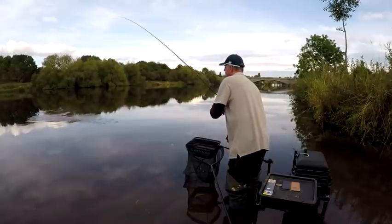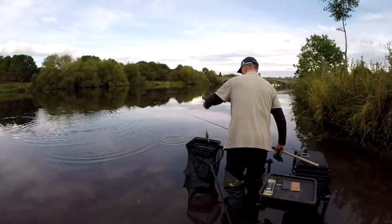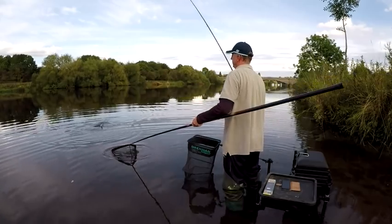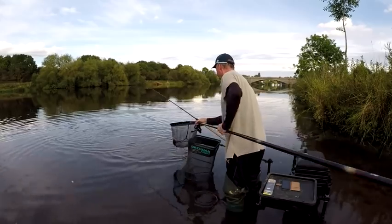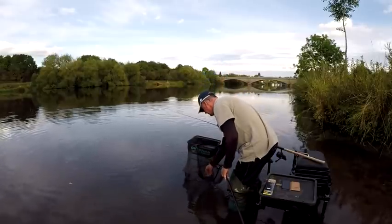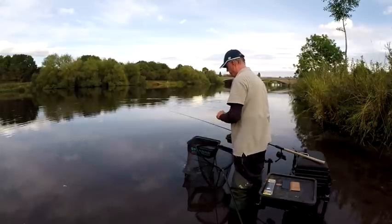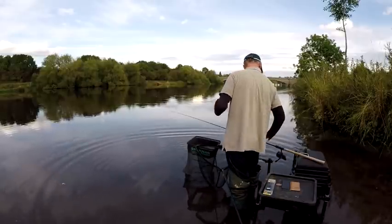It's another nice dace. Another good perch. There must be thousands of these down there. Perhaps could have swung this one in. It's no wonder I'm struggling to get roaching this way. Must have had 25 perch now. Easy.